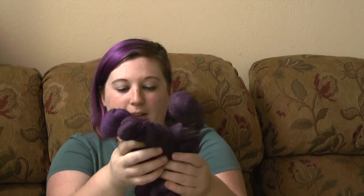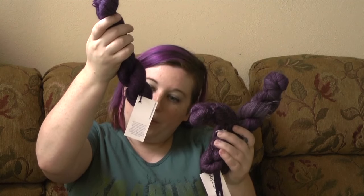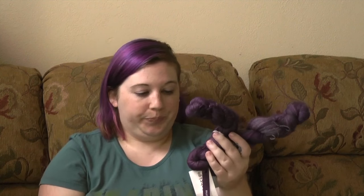But it's going really, really well. I have three more colors left, which is too much yarn, because I have more yarn than I need, which is always good. These are my three that are left. This is the Purple Mystery from the Silk Paca.